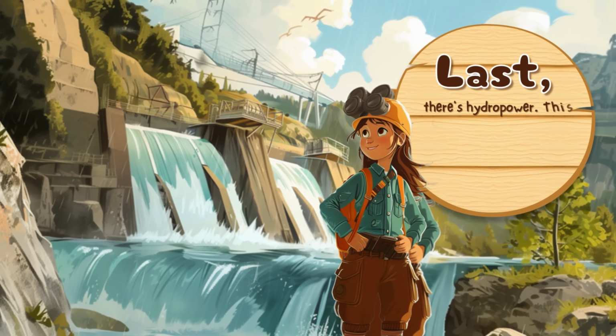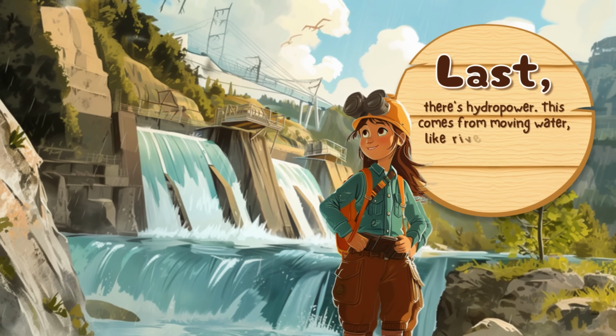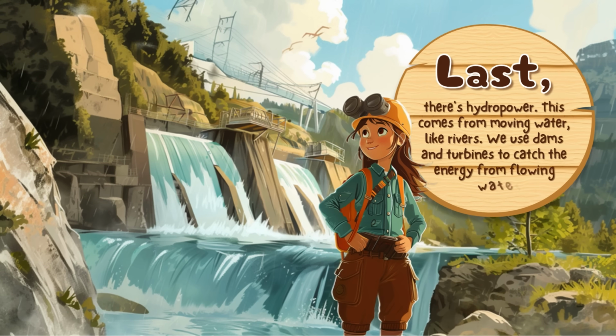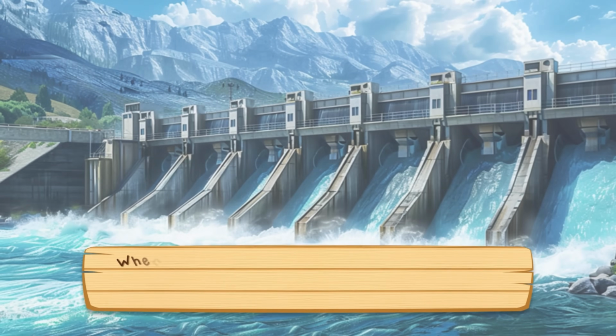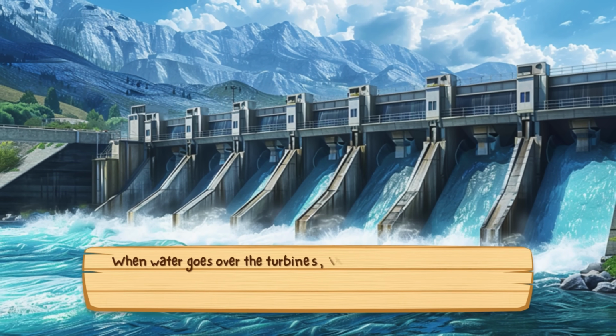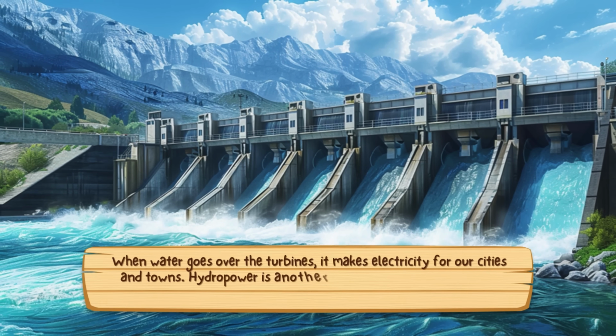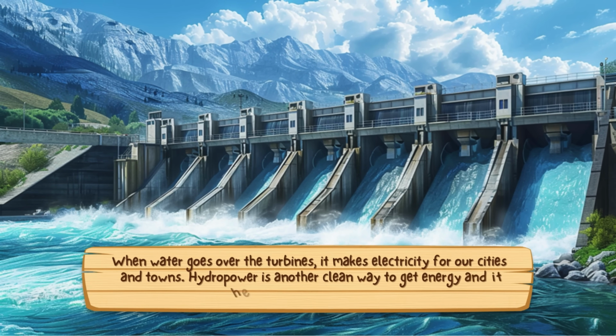Last, there's hydropower. This comes from moving water, like rivers. We use dams and turbines to catch the energy from flowing water. When water goes over the turbines, it makes electricity for our cities and towns. Hydropower is another clean way to get energy, and it helps us use less fossil fuels.